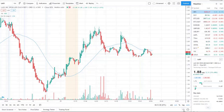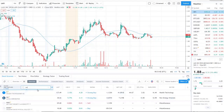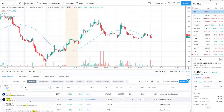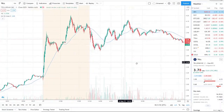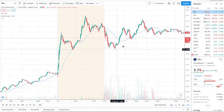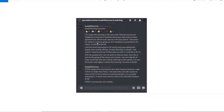Now, the second one was TELL, right? TELL. We caught it at $4. And this is a stock that actually took a little bit of a different approach. You couldn't just jump into it that fast like we saw LAIX do. Now, this is a stock that collapsed after $4. And it hit lows here of 3.58 and then hit a high here of 4.13. So that gave us a 15 to 20% opportunity, and I stated it.